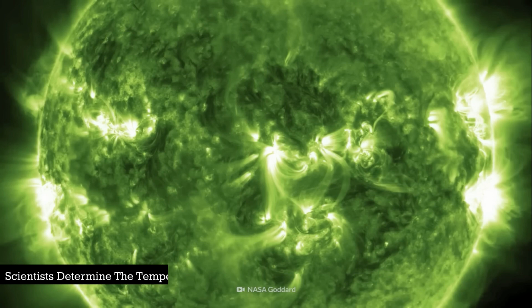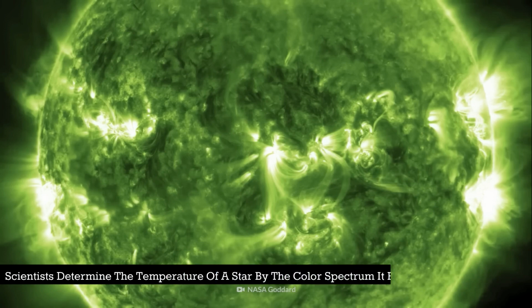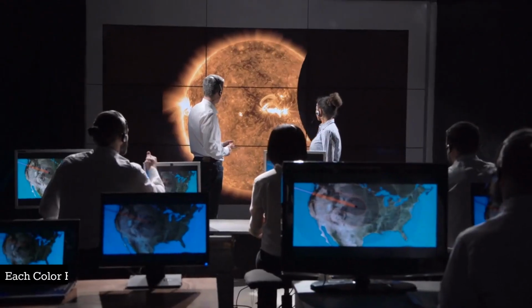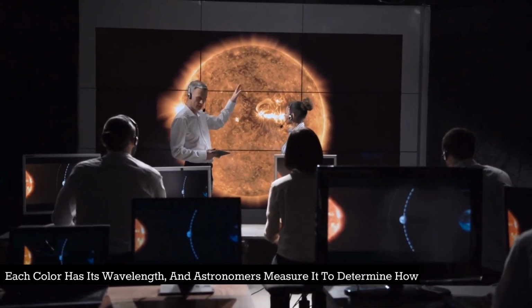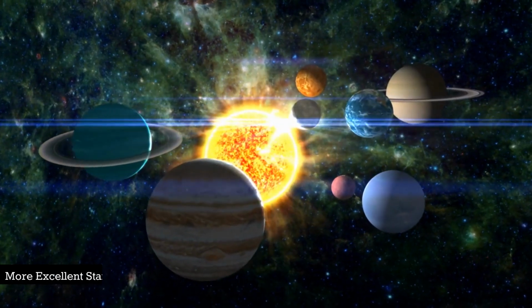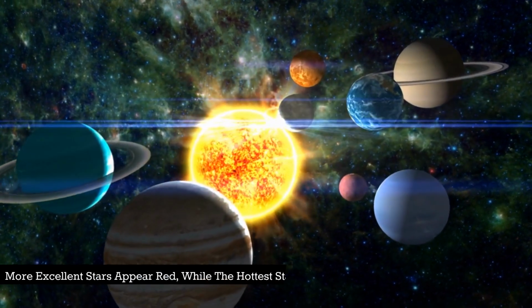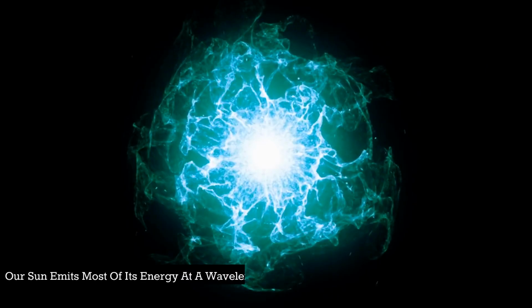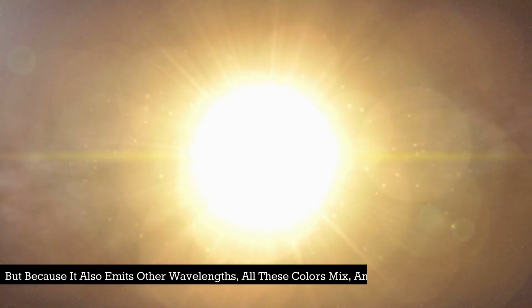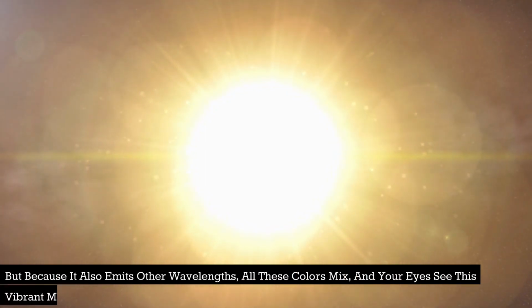Scientists determine the temperature of a star by the color spectrum it emits. Each color has its wavelength, and astronomers measure it to determine how hot a star is. Cooler stars appear red, while the hottest stars look blue. Our sun emits most of its energy at a wavelength close to green. But because it also emits other wavelengths, all these colors mix, and your eyes see this vibrant mixture as white.